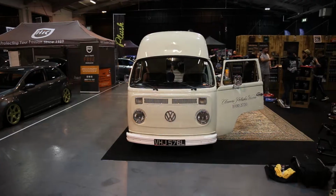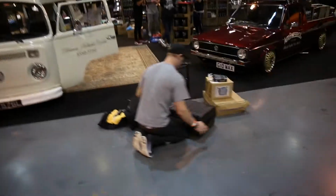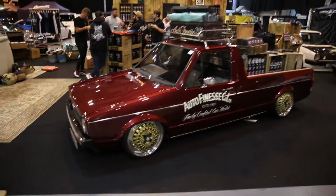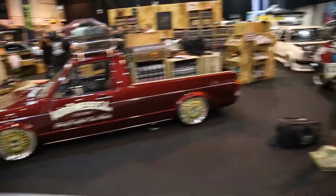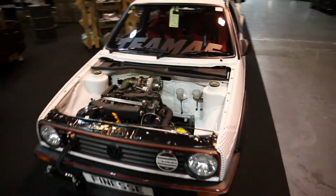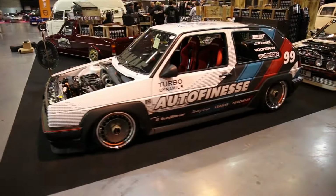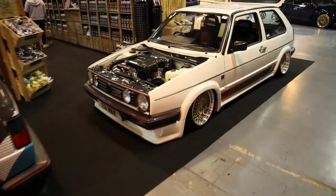I'm going to head up the room and see if I can find anything else to look at. There we go. Right, that camper van there. Somebody doing a much more professional job of filming than I'm doing. A little caddy, which I see a lot at shows. First time I've seen this, with a stonking great turbo on the back of it. That's nice. It's got some nice little touches. I think I might have seen a picture of that, but I've not seen it in the flesh before. Brilliant stuff.